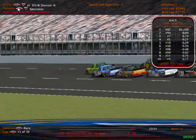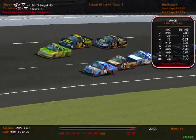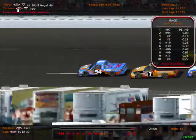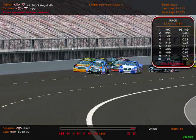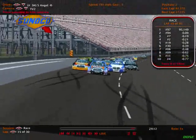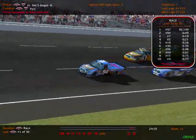Duncan leads, but not for long. Here comes his good friend Sean Angel. Canadian takes the lead. Leads the field down the backstretch. He also missed the first 2 races of the season, but he is up to 26th in the standings.